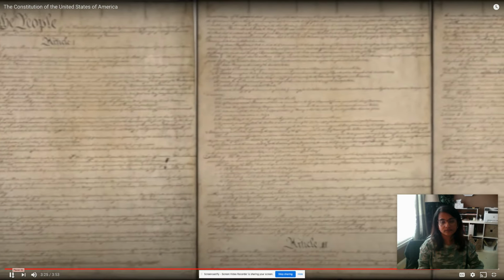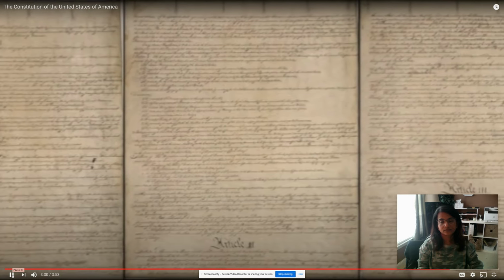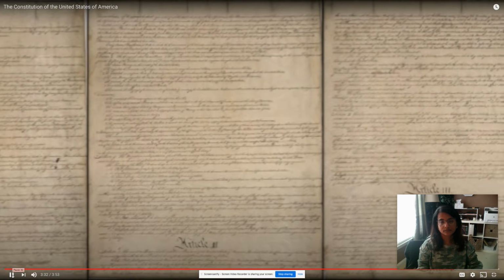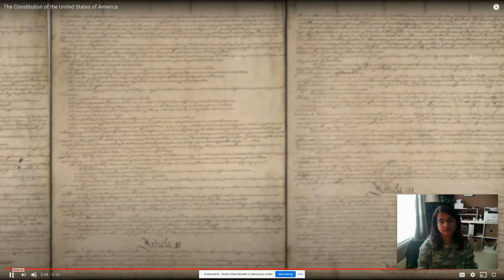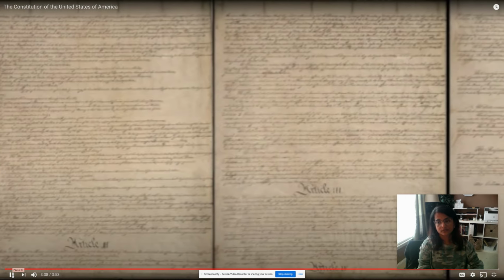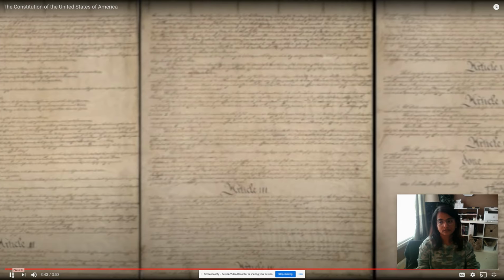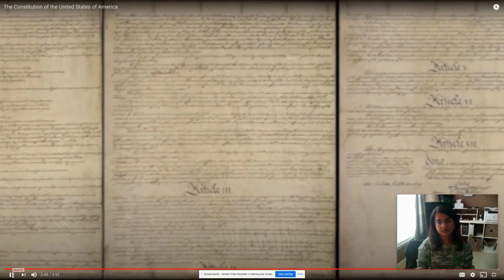The Constitution is the highest law in the United States. All other laws come from the Constitution in some way. The Constitution also provides the framework for the government of the United States. It created things like the presidency, the Congress, and the Supreme Court. Each state has its own constitution that is the highest law for the state, but even then, the United States Constitution is higher.